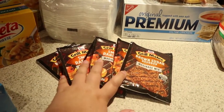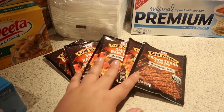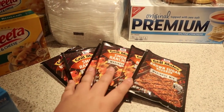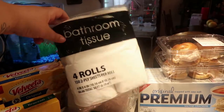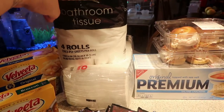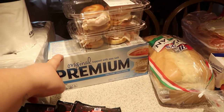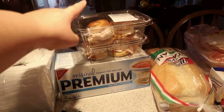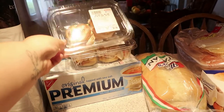Grill mates. Marinade mixes, because we use them constantly and for everything. Toilet paper, because this is the only toilet paper we can find, and we were lucky we could find it. Napkins, saltines, because we wanted saltines. These are our lunches for today. They're little pretzel sandwiches things.